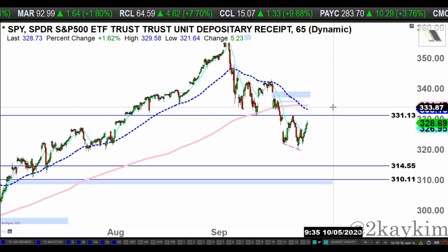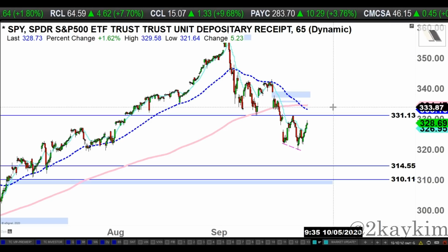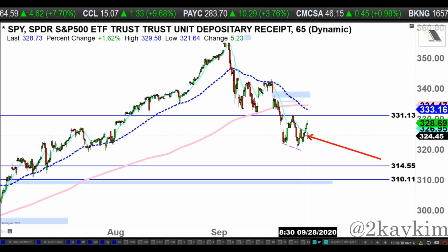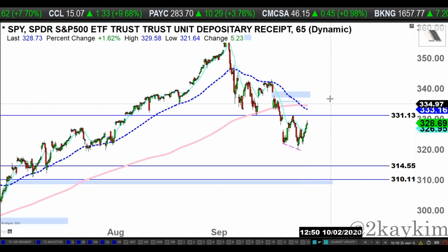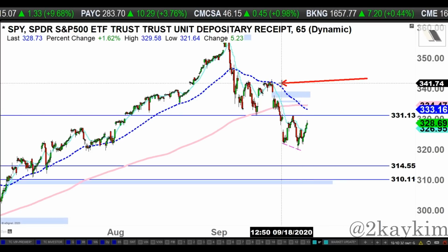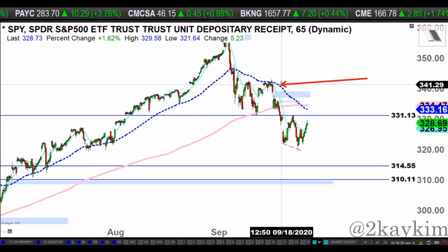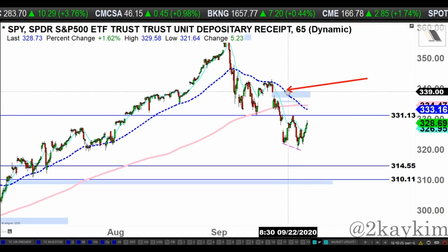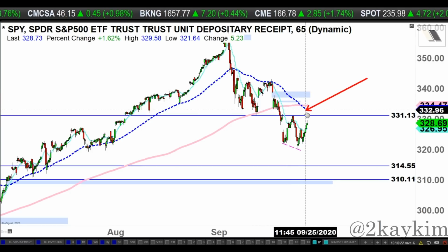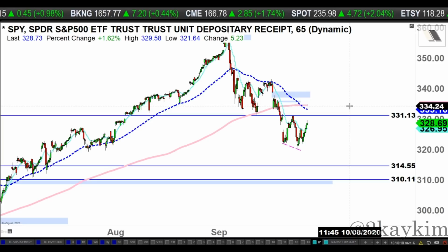This is why I labeled this market today short to midterm bearish, despite the fact that we did see a rally today, right? Short to midterm bearish because I see that my midterm moving average is curling down, continues to fall lower, and has now crossed below my long-term moving average. And this is the first time that's happened since the March lows, right?